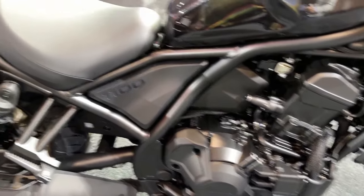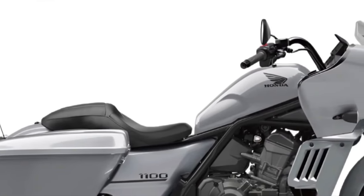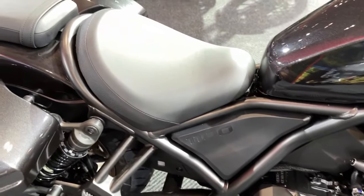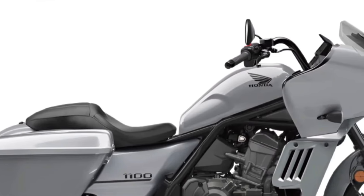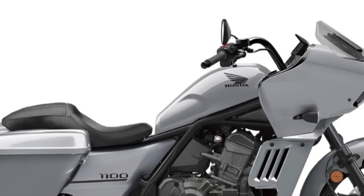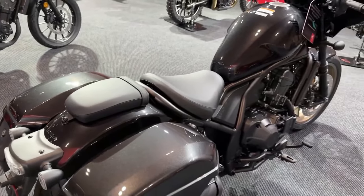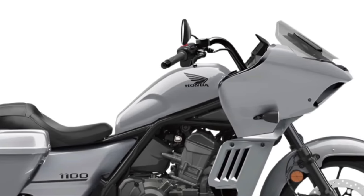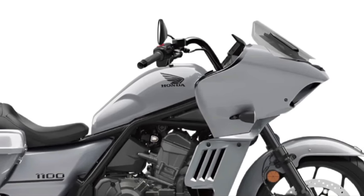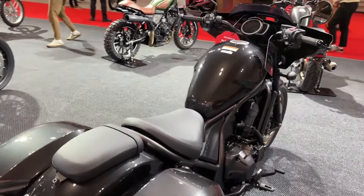Frame and chassis. The Rebel 1100 Tour features a refined frame and chassis designed for stability and handling. The use of lightweight materials and advanced construction techniques ensures a balanced and responsive ride. Wheels and tires. The bike is equipped with durable alloy wheels and high-performance tires that offer excellent grip and stability. This combination ensures a smooth and controlled ride, whether on winding roads or straight highways.